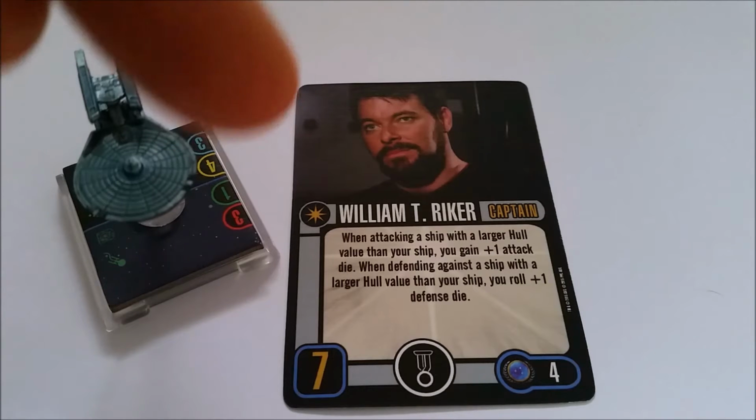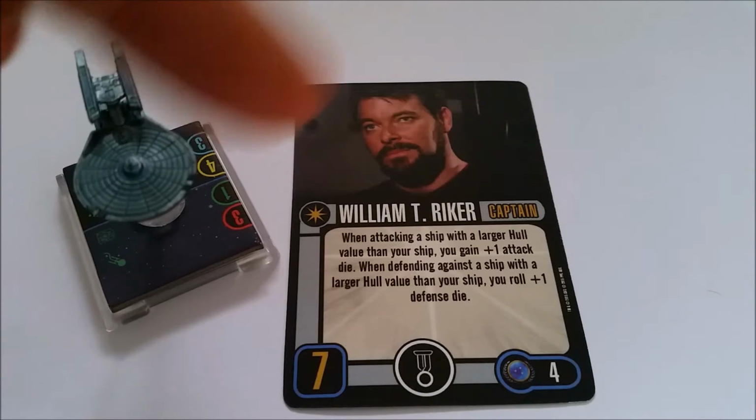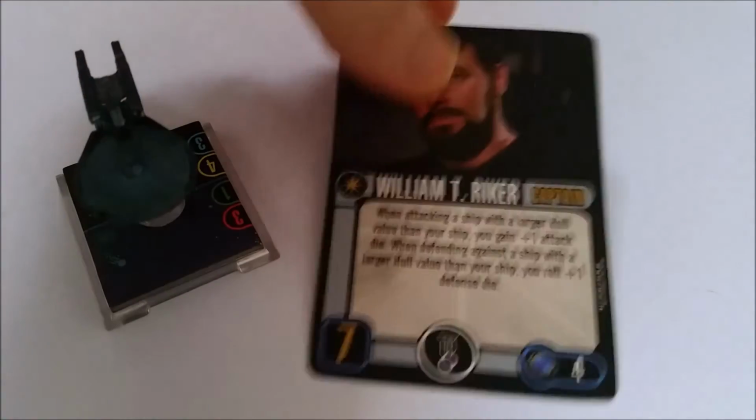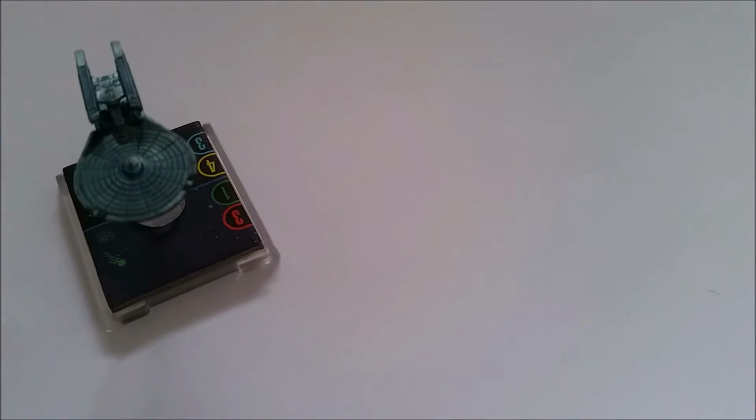I like the fact that he benefits smaller ships, this version of William T. Riker. There are a few Rikers that I've got in the pack. You've got one with the Pegasus, you have 2 with the Enterprise-E and the Enterprise-D. So there's a lot of him out there, but this one I like because it's going to give you that extra bit of attack and defense. So a nice little option, particularly if you're looking at using him on smaller ships.